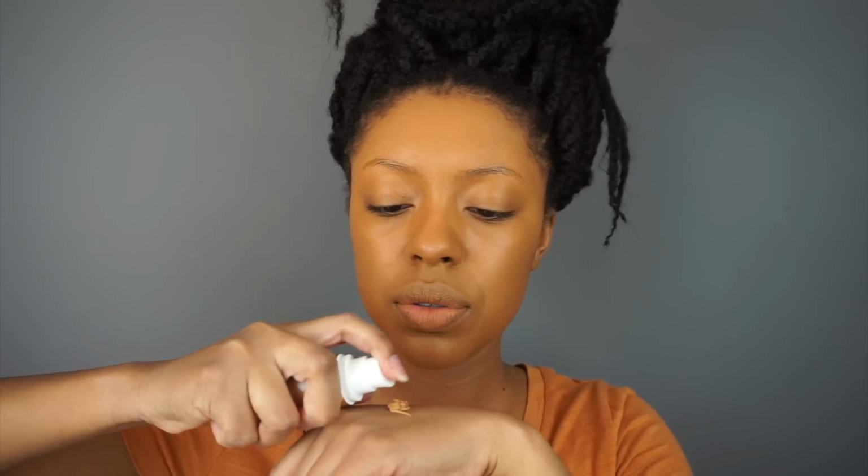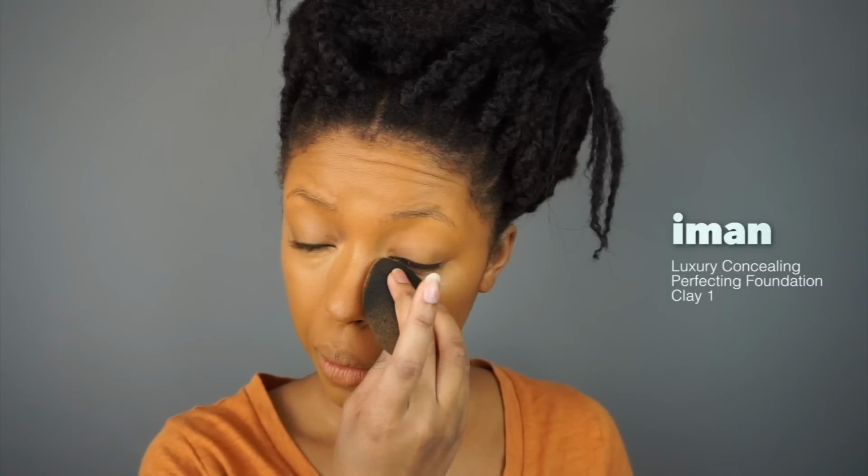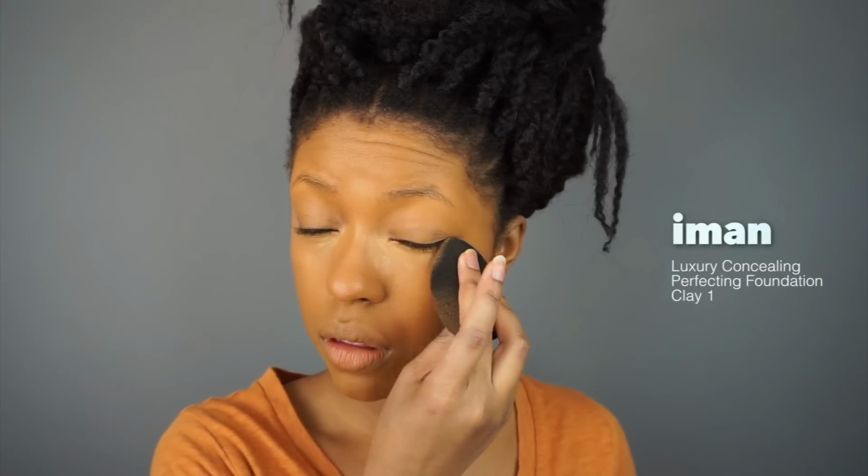And then to highlight and conceal, I just put a few on the back of my hand of this one, which again I probably should be using for all over face color. And then I take whatever's left over and just put it underneath where my contour is.